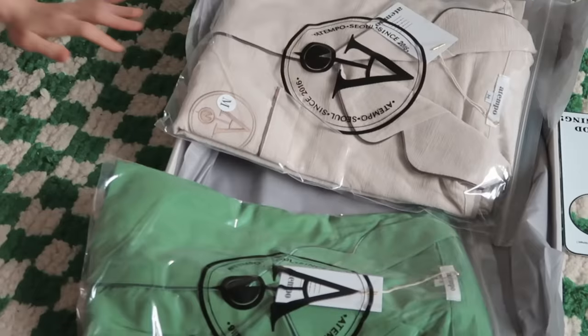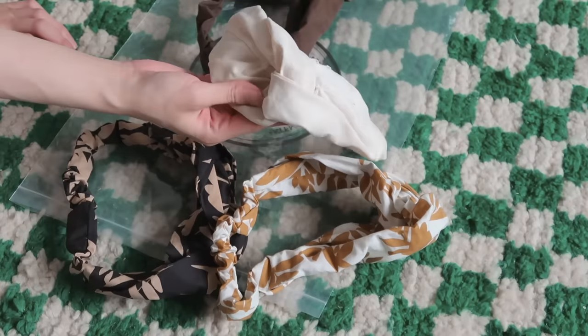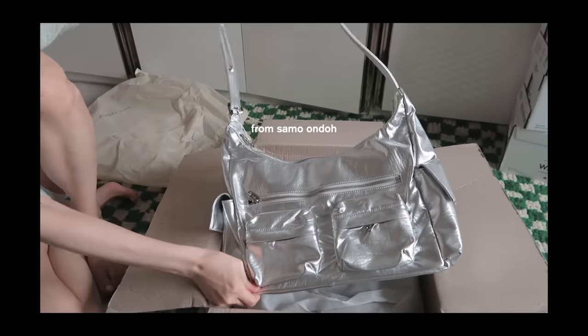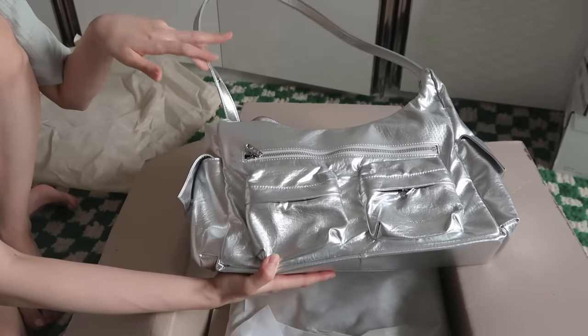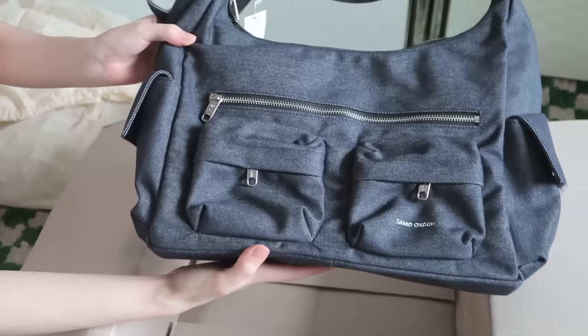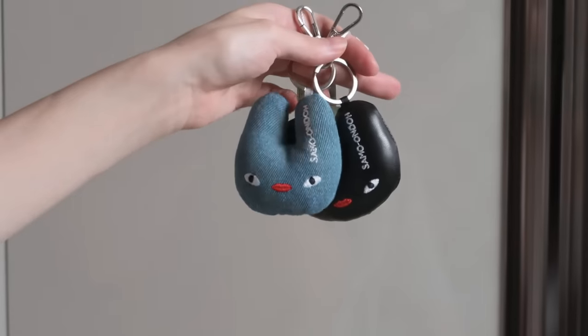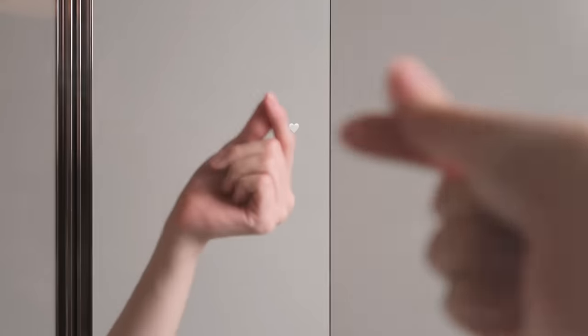This thing too. What are these? Scrunchies? It's a headband. Thank you so much. Oh my god! That is so pretty. I love silver. This summer, silver is like on trend. Yes. Denim, sis! That is so cute. There's a keychain. These keychains are so popular, yeah. Korea. So cute. They're rabbit. Ooh. Cute. Thank you to all the brands.